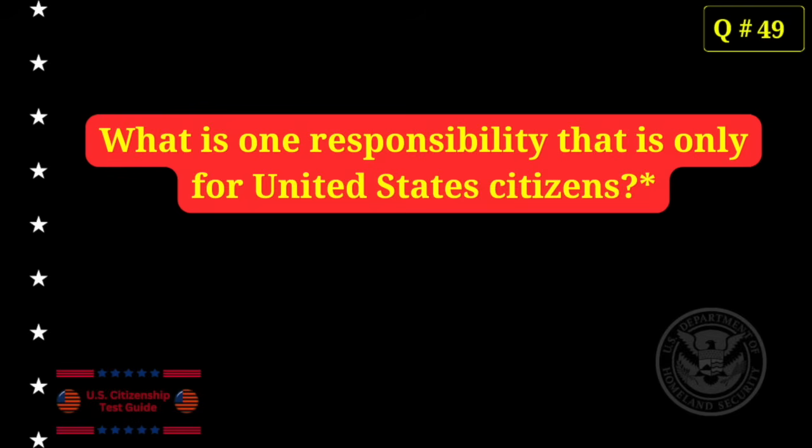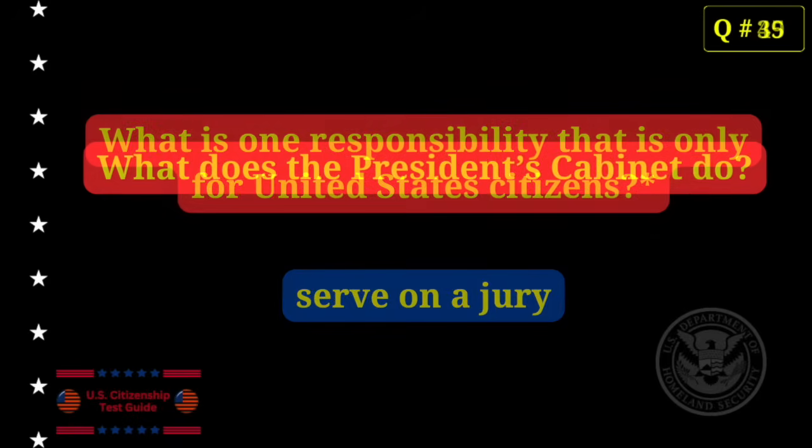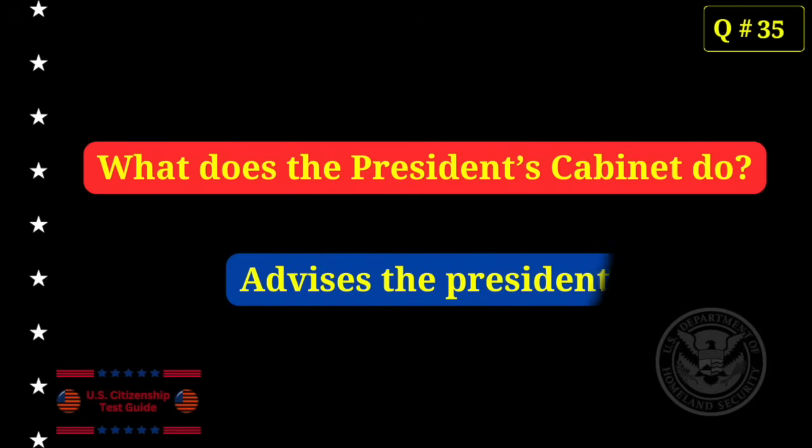What is one responsibility that is only for United States citizens? Serve on a jury. What does the President's Cabinet do? Advises the President.